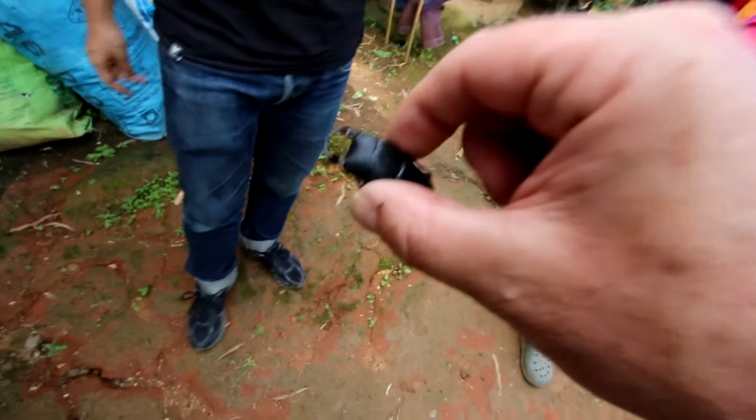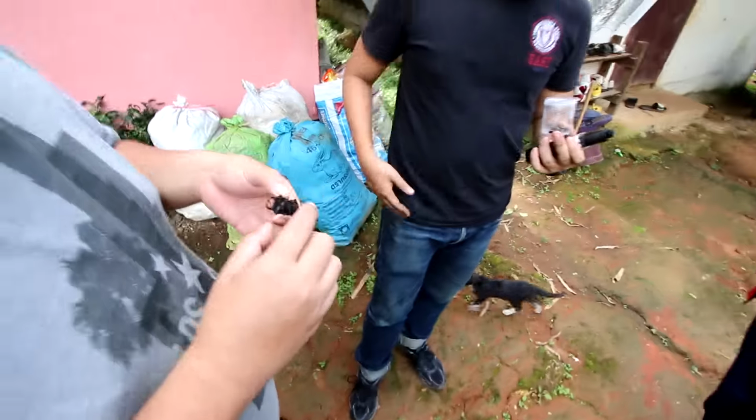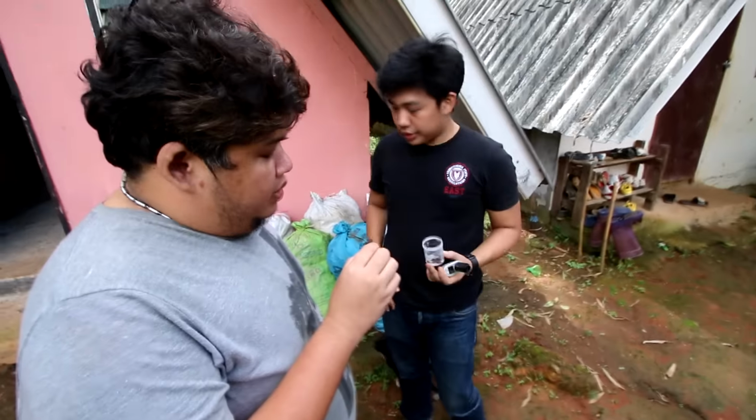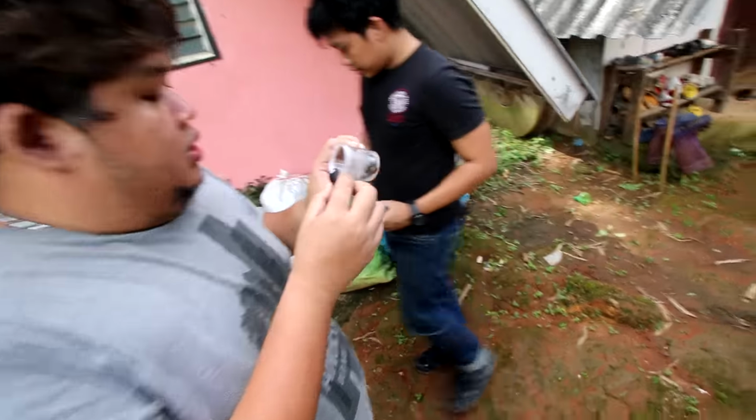He's checking first samples here of dried insects. Also, they plan to bring specimens to Bangkok for studies, collectors and beetle breeders.